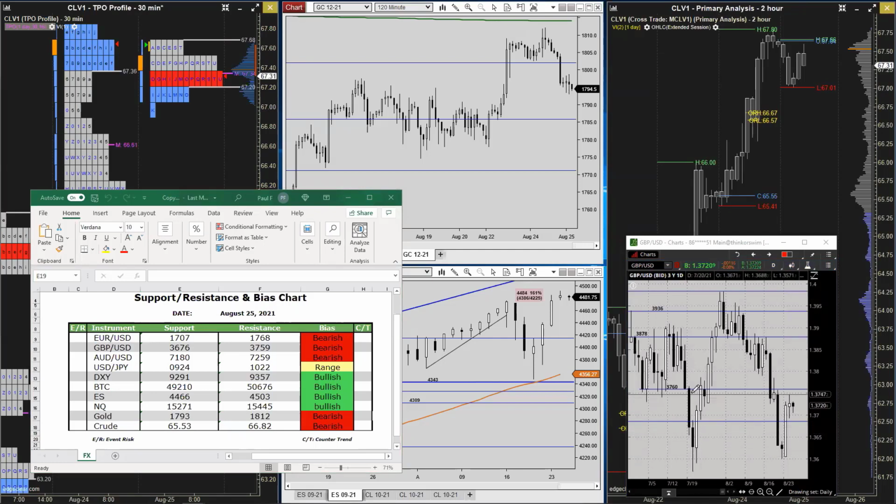Same thing here with cable. We're trading pretty quiet. We had 37.59 for our resistance. The high for the move was 37.49. So it's still a little ways off, but I still like that 37.59. I guess it wasn't too far off, only off by 10 pips. But once again, we're trading in a relatively quiet range. Support we have for 36.76. I still like that on a pullback, 36.76. So obviously no changes there. And I'm just not expecting a lot of movement ahead of Jackson Hole.